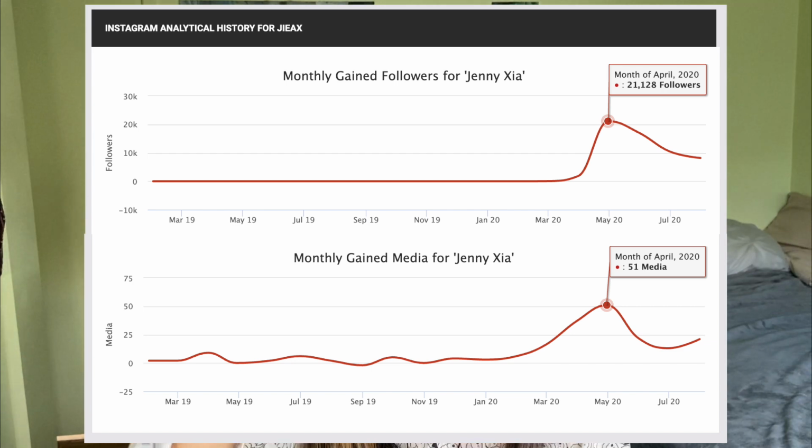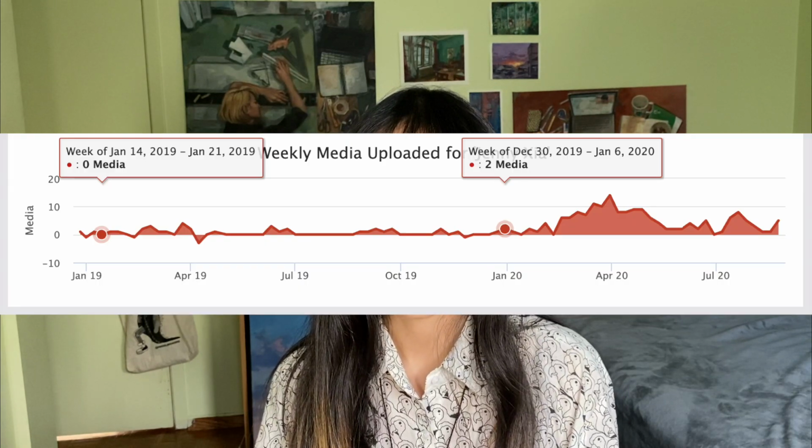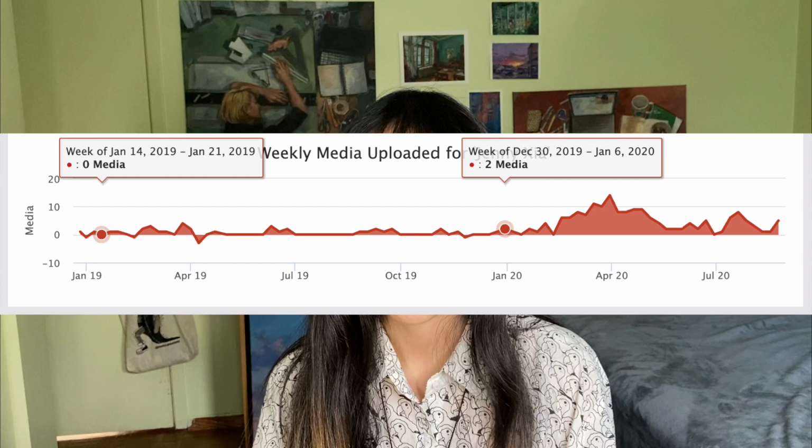In terms of posting consistently, as I said earlier, I had a sudden spike in followers at around April this year, and that just so happened to coincide with a spike in my posts. I'll show you a Social Blade screen cap here as proof. Previously, I had been posting between 0 to 6 posts a month. I'm an engineering student, so in first and second year, I definitely had my hands full, kind of just figuring out what was going on and with extracurriculars. I was just spending a lot of time on this engineering part of my life.